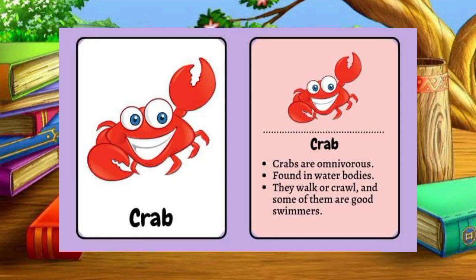Crab. Crabs are omnivorous, found in water bodies. They walk or crawl, and some of them are good swimmers.